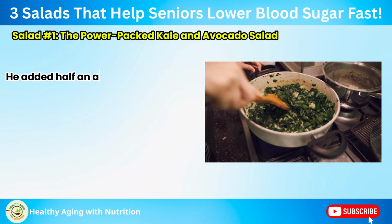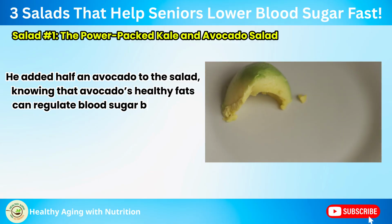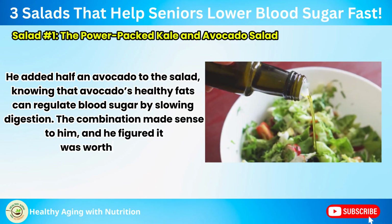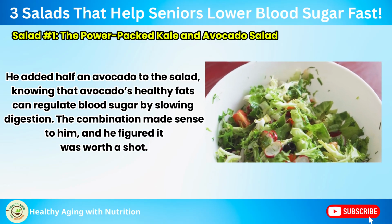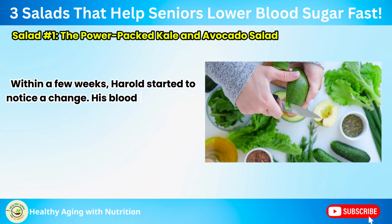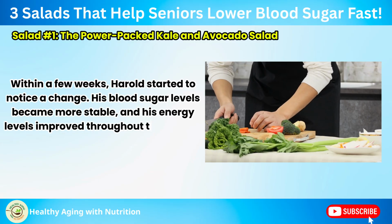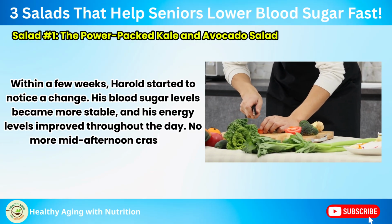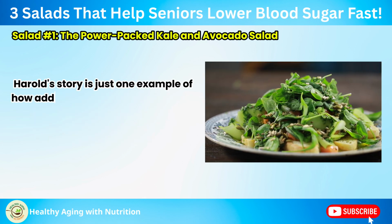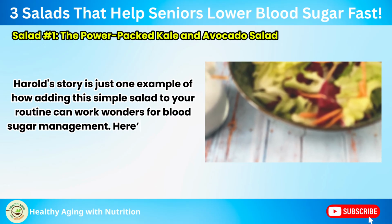He added half an avocado to the salad, knowing that avocado's healthy fats can regulate blood sugar by slowing digestion. The combination made sense to him, and he figured it was worth a shot. Within a few weeks, Harold started to notice a change. His blood sugar levels became more stable, and his energy levels improved throughout the day. No more mid-afternoon crashes. Harold's story is just one example of how adding this simple salad to your routine can work wonders for blood sugar management.